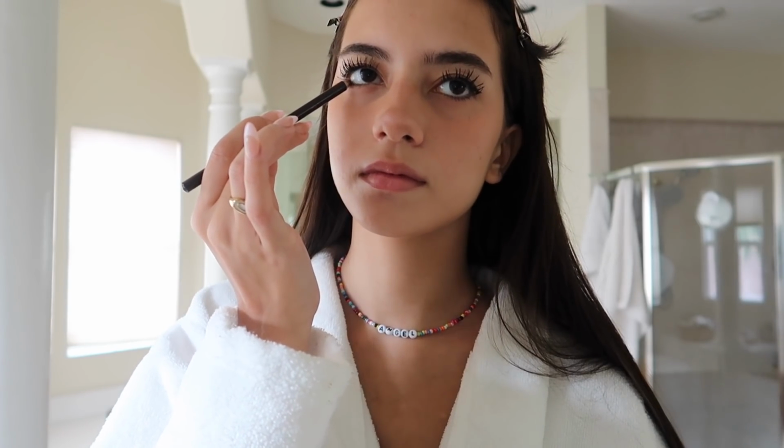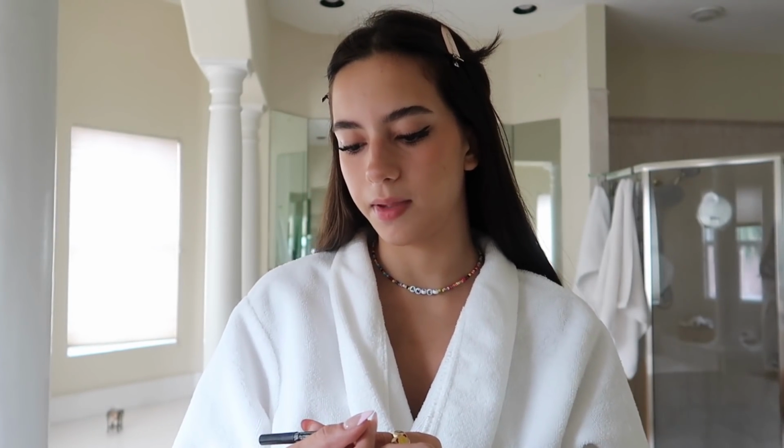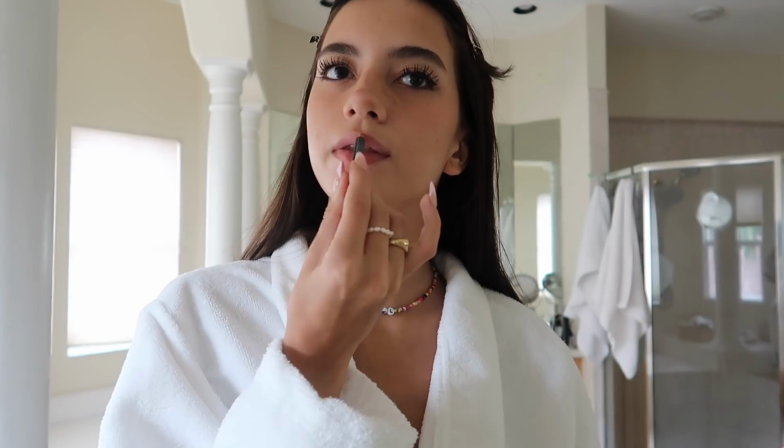I like to use a brown eyeliner and I like to line my waterline. I like to do the waterline more at night, but I don't know, I was kind of feeling it today. I use some of this on my nose and also on the outer bottom lashes. And then for lips, I like to just use the NYX lip liner in Natural. And this is what it looks like.